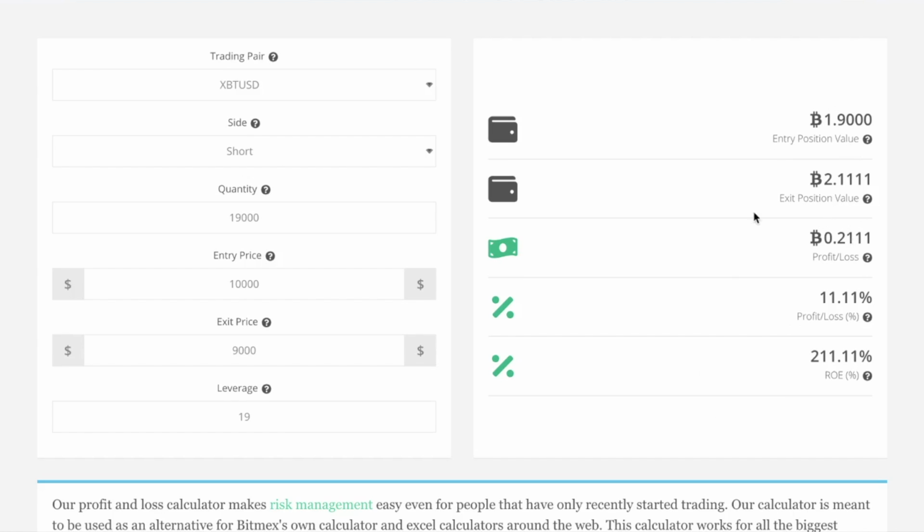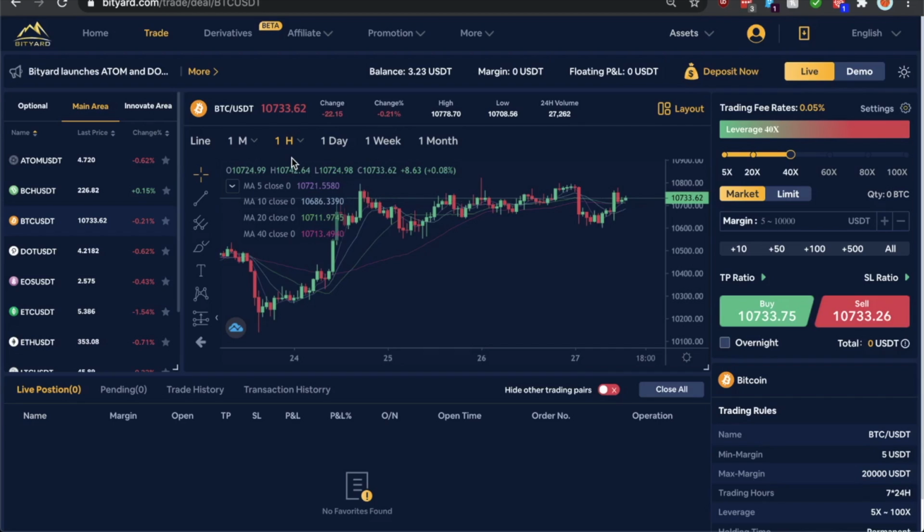But essentially, this third row, the profit and loss number, is important, and the rest are percentages and your entry position value, exit position value of what you're trading with. Remember, with leverage, what that gives you is that you can trade as if you had a bigger stack than what you actually do on the exchange, right? That's how that works. And now moving to Bityard.